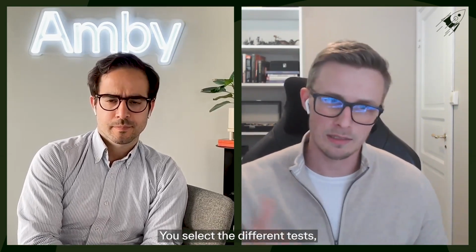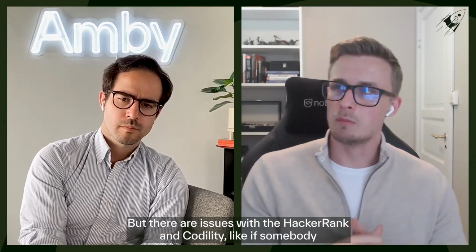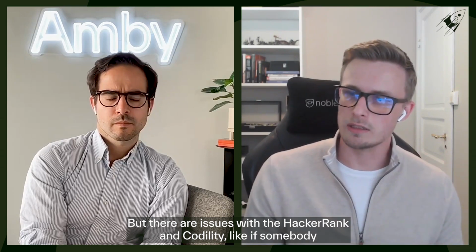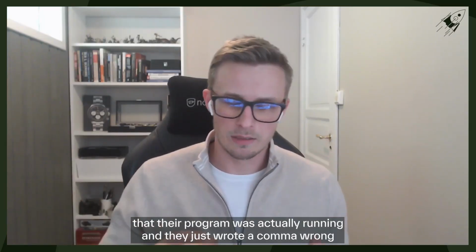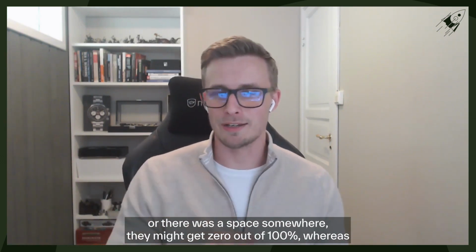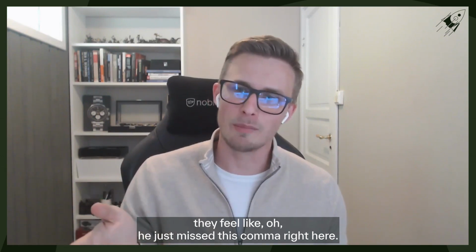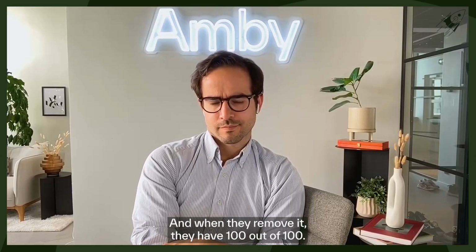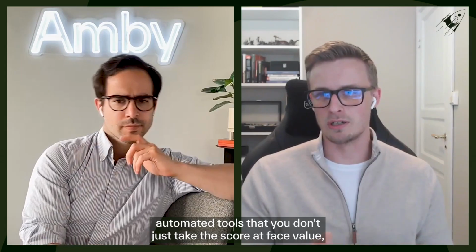Yeah, I agree. For Codility and HackerRank, it's the ease of use, right? It's plug and play. You select the different tests, and you can structure the assessment and the scoping quite easily. But there are issues with HackerRank and Codility, like if somebody didn't have time to compile it or run it and check that their program was actually running, and they just wrote a comma wrong or there was a space somewhere, they might get 0 out of 100%. Whereas if a technical person goes in and does an assessment, they see, oh, he just missed this comma right here, and when they remove it, they have 100 out of 100. So just make sure that if you're using those automated tools, you don't just take the score at face value.